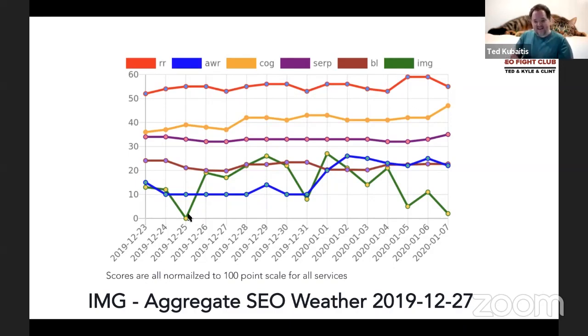So we've collected those tells and we're keeping them secret, but we're reporting on when we see them and when we see a lot of them. And so instead of looking at the average fluctuations in rankings, we're looking at those tells that Google's deploying something on their giant grid of servers. And so back on the 25th, we saw a big event. We were like, whoa, Google's doing something big.